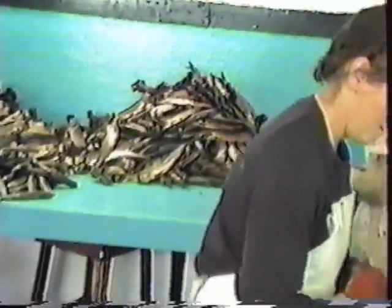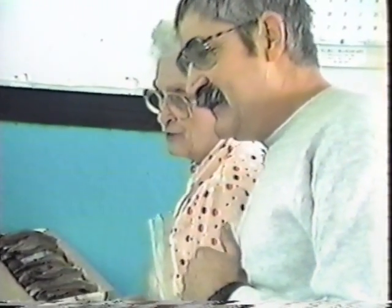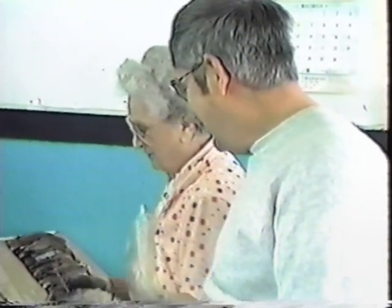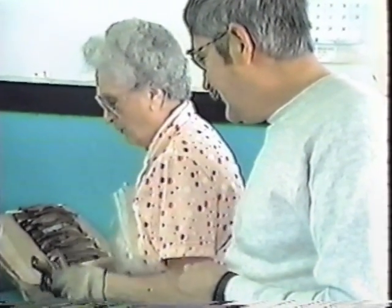And over in this corner, we have a lady that's been in it for a long time. This is Jessie Stafford. It's well over 50 years. And do you mind telling me your age? I will be 74 on the 11th of December. 74 years old on the 11th of December and still skinning herring. The best job I ever had. You like it? Yes, I do. You're here every day. You never miss. No. I don't want to leave. I want to go 5 more years.